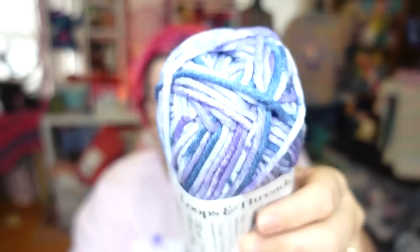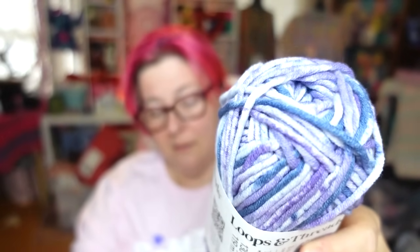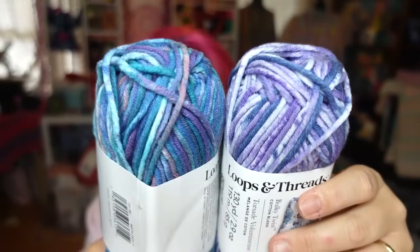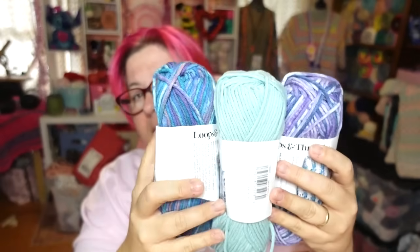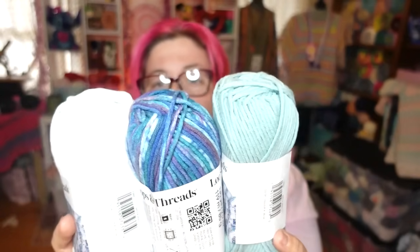And then I got this one, the color Lavender Glow Multi. And this one is Flower Garden Multi. Well, that one does kind of go with that one. Look at that, that would go. And then you can put the white with that one. So, yeah. That's what I got from Michaels.